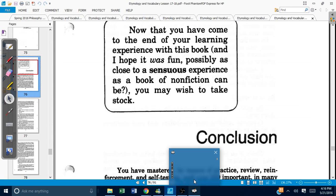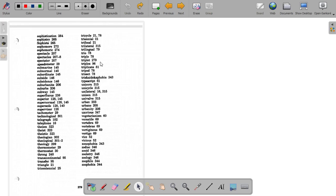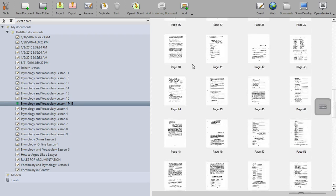Okay, so let's go ahead and go back to what we were doing here. Oh, that's not what I was doing here. There we go. So let me go back to the page that I need here.